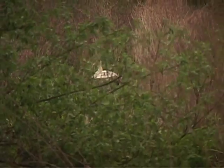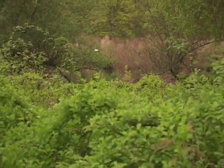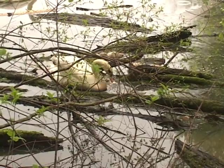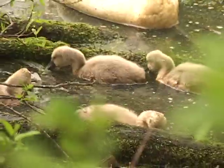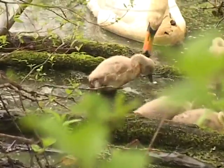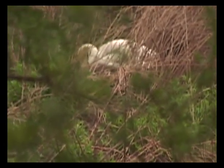Two days later, the lagoon swan is still sitting on her nest. To the right, Dad is still close by. It's getting harder to see the nest with all the bushes turning green. The marsh swans are still trudging through the dirty water. This is the shot I was looking for. The baby swans leaving the nest for the first time.